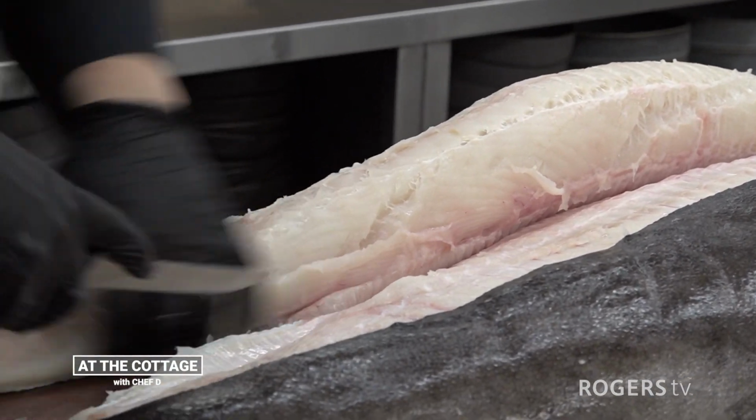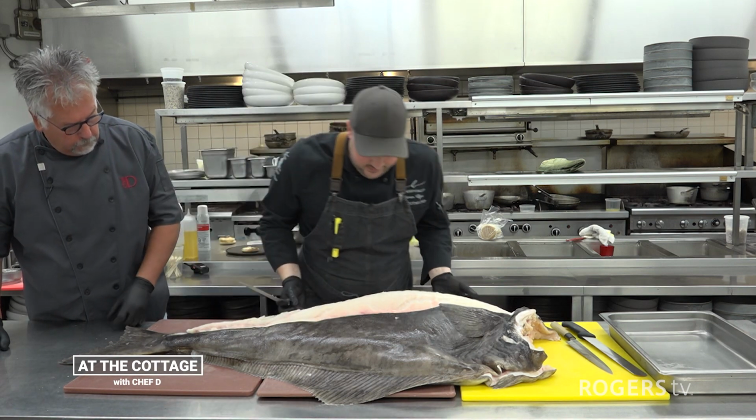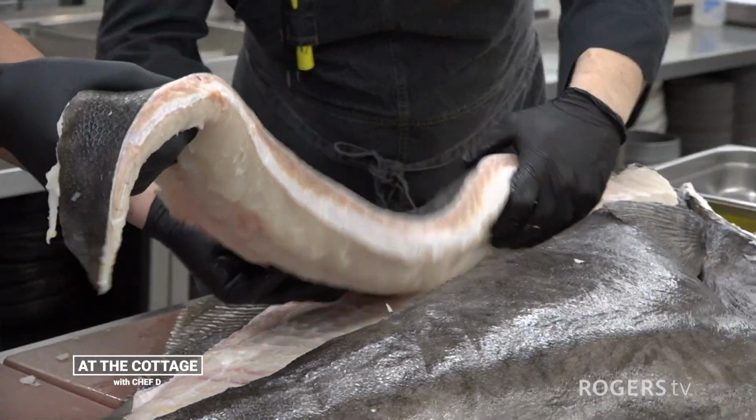All right, straight out. Perfect. We'll flip this back over so we can cut underneath. Here, I'll hold on to that for you. Thank you. Take it right under the base.